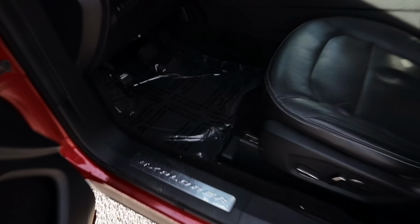Oh yeah, look at that. Plastic on the floors. The vehicle is fairly clean. Yeah, this was on a dealership's lot somewhere. So we'll have to drive this and see what's going on. These infamously have transmission issues, but I know how to fix it.